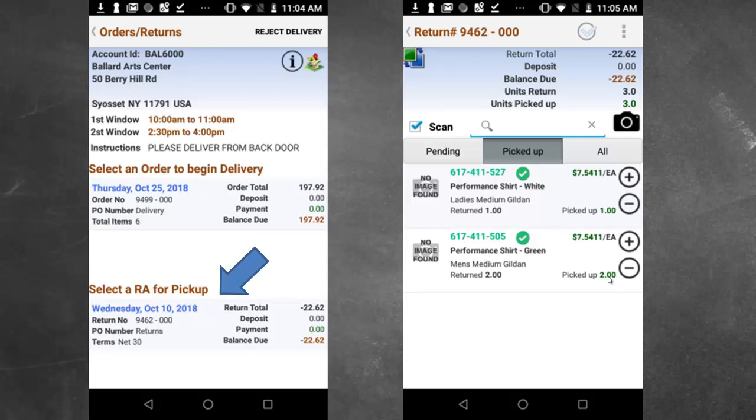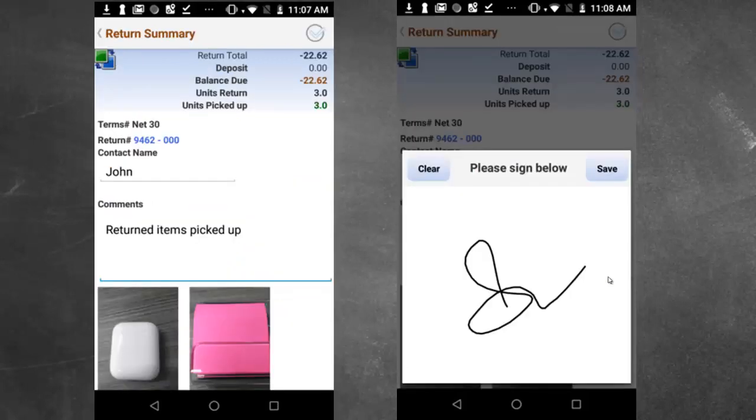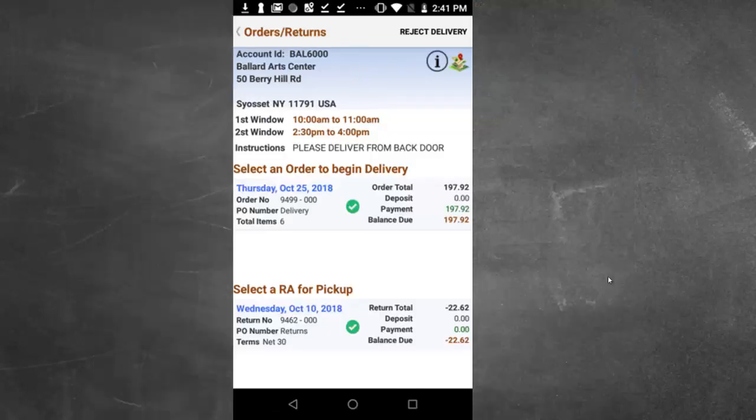Now, the same process occurs for the pickup. So they'll return back to the pickup screen and say, okay, I just want to process the pickup. And the same process, they can scan the items that they're picking up. They can use the plus and minus. If they're not picking up everything, they can pick up short, whatever they need to do for the pickup. They can take pictures of the items if they'd like. So you can see they're storing some pictures of the items they're picking up. And again, we ask for the signature to confirm the pickup. So now both of those tasks are done. You can see the delivery is made and the pickup is made, and this stop is now complete.